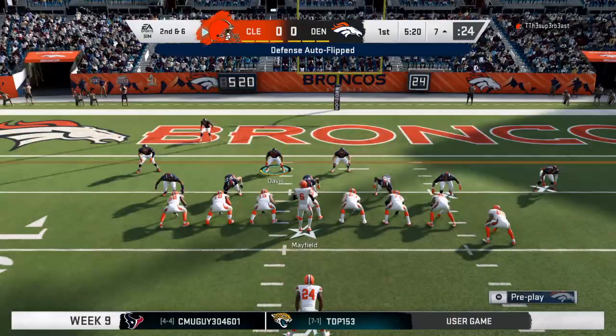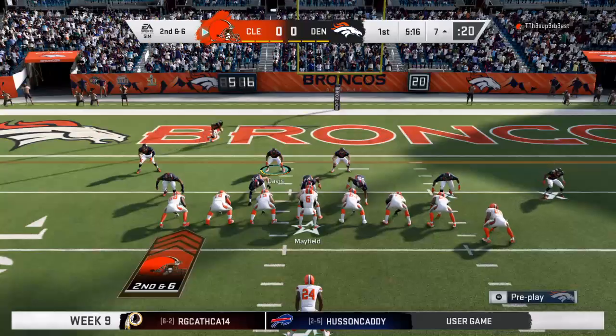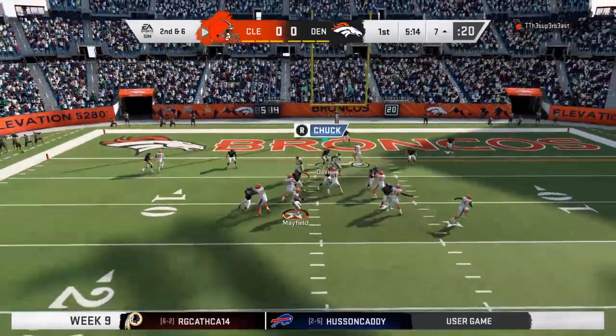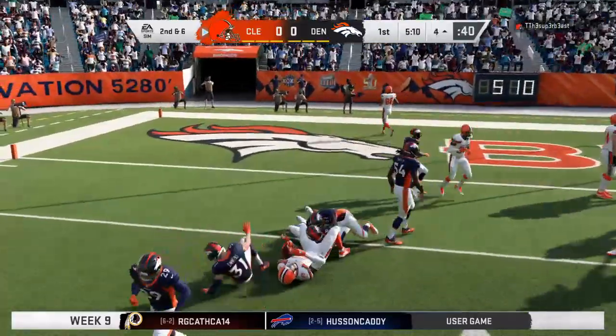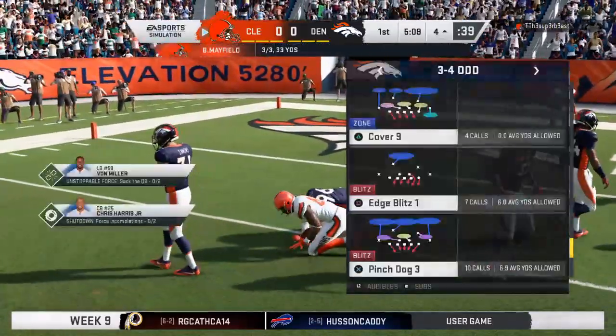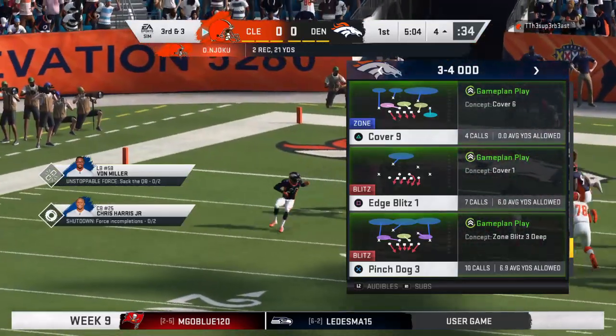Runner. 20. Switch up, switch up. To throw on 2nd and 6. Mayfield. That is caught at the 7-yard line. And the stop will come inside the 5 at the 4. Only 3 yards on the catch.